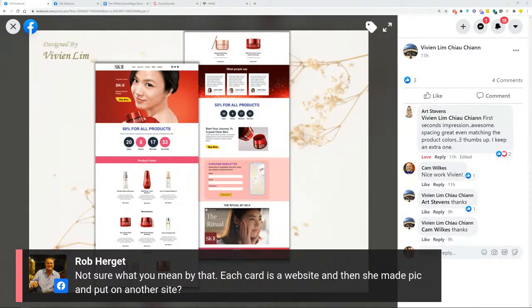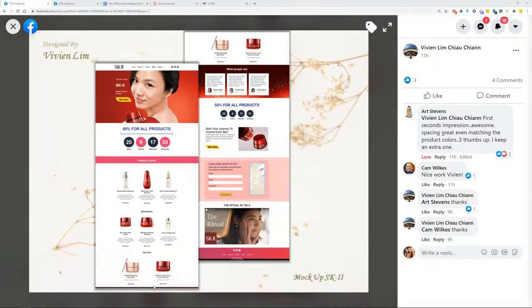Each card is a website. Then she made a pick and then put it on another site. So this is just a screenshot of one section of the page. Then this is the screenshot of the next section. As you can see, these products are over here already. So she just took two screenshots, or maybe one full screenshot, and separated it into two pages.